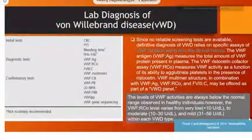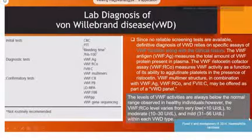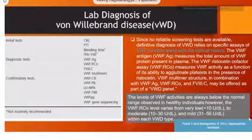Now, regarding the lab diagnosis of von Willebrand disease, the initial screening would be by a partial thromboplastin time, sometimes the bleeding time, so we can pick up the platelet type that's not common in our cohort, as well as a CBC and a factor VIII activity.